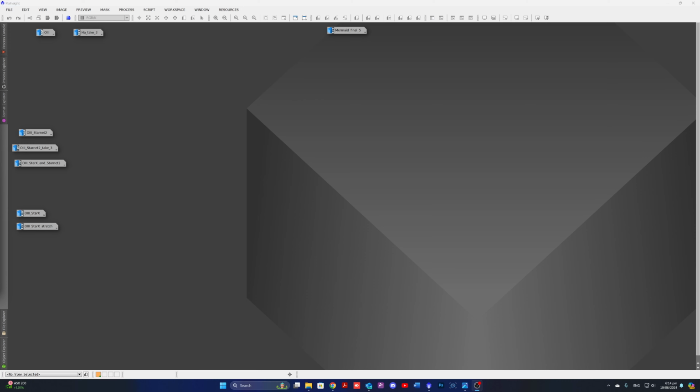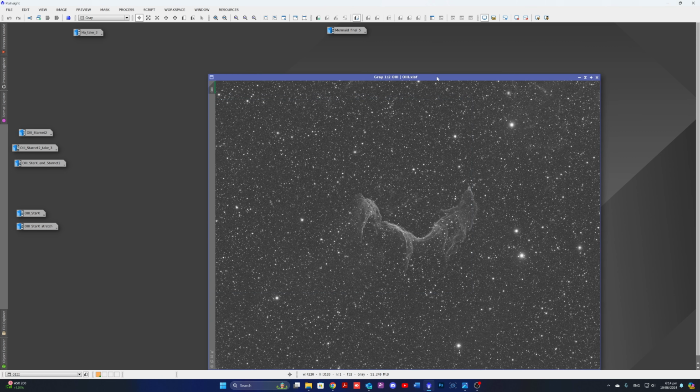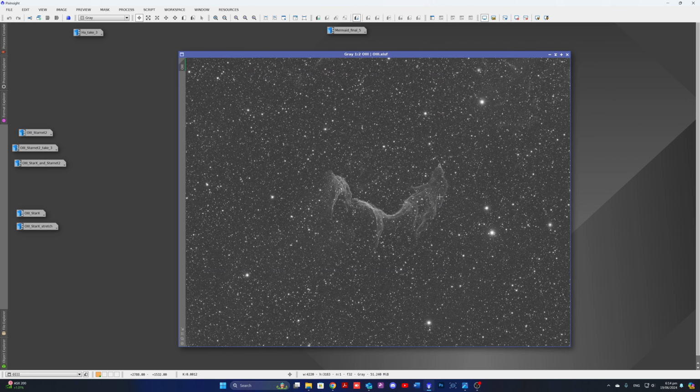Now I have to say that processing the Mermaid Nebula was actually quite a challenge. This is what the O3 looked like here, and you can see the mermaid quite nicely, but there's quite a few stars around here. There's areas of nebulosity around here. There's part of the supernova remnant here, there's a bit over here, and there's bits off here. And as I said, further up here there are some other areas, but they're not quite as interesting as this area.